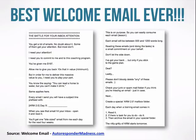Same applies here. Every email I will send you will have a subject line prefixed with, so he's setting the expectation. Here's what my emails are going to look like, here's who they're coming from, just like Rich said. When you see that email, hit your inbox, open it, and read it. You get one bite-sized email from me a week. This is on purpose. He sets the expectation in terms of the length of the emails, and then he goes into the step-by-step of, next, create a special folder. Then read it. I mean, I fall like a lemming, and I know what he's doing.